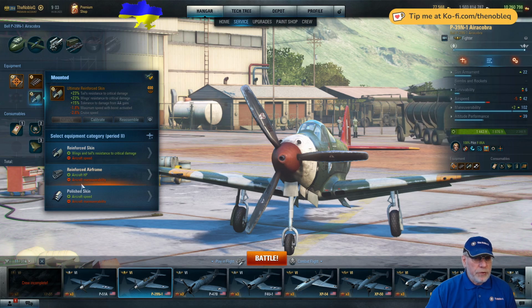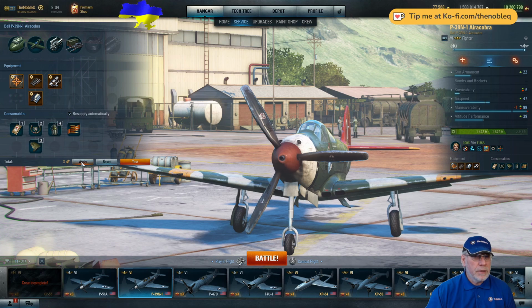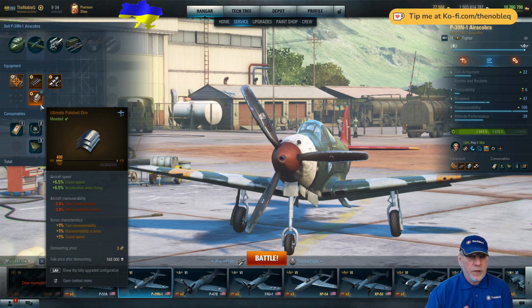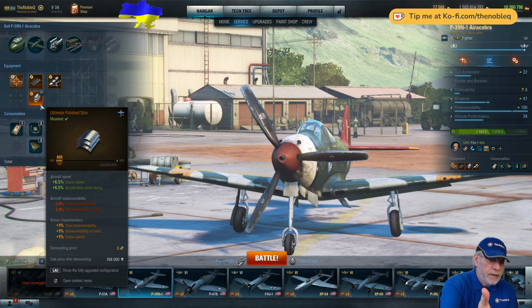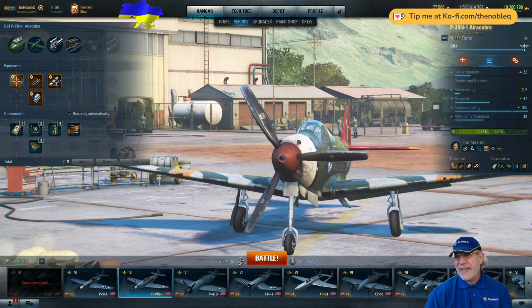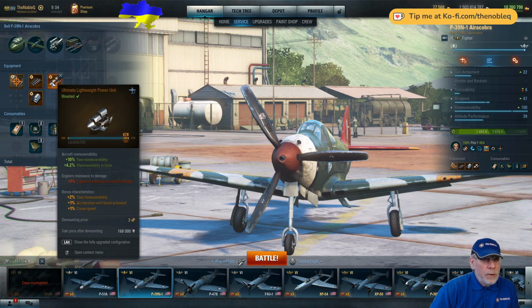If you go back to the polished skin, so you retain some speed, and I will, so let's just reset it. Then you have to be aware that you're going to lose a little bit of maneuverability if you bring this up to 478 calibration, as you can see. Let's just bring up the maximum. You'll lose 3.8% of your maneuverability and 3.8% maneuverability in turns. I guess that will bring that down to 99 over there. The other items are all fully calibrated.